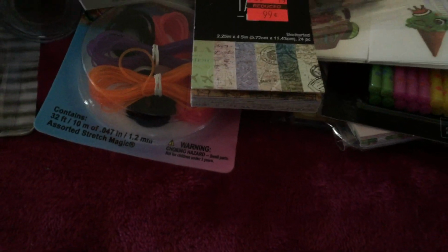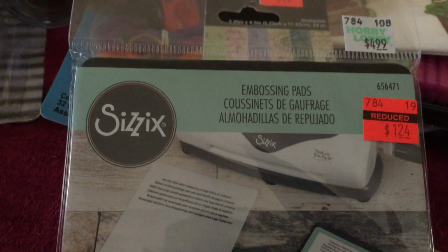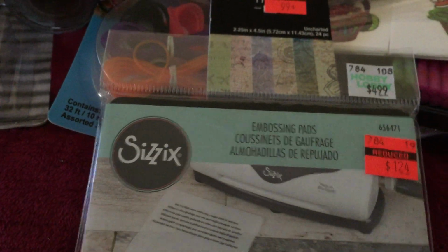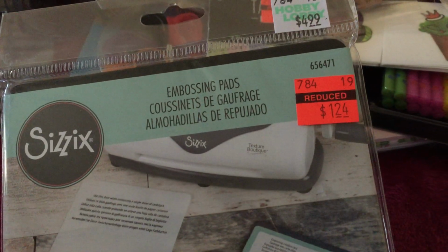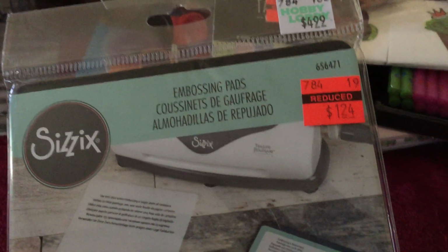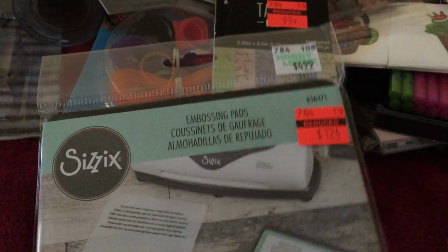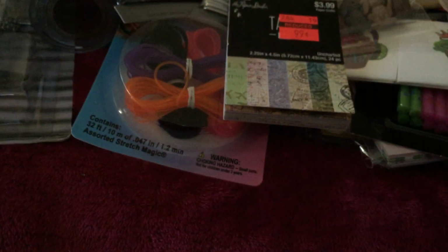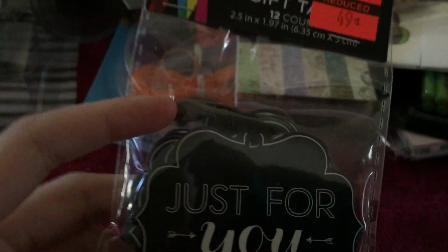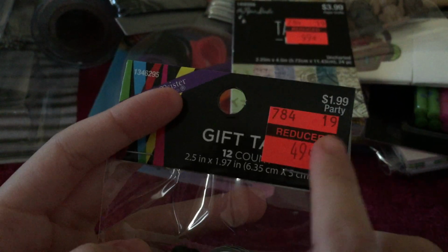Another thing is, I got these embossing pads, because at least you have a reserve in case your embossing pad will be broken or whatever. So that's why I got it, because it only becomes $1.24, so not bad to just keep it for future usage. So from $4.99, at least I have a reserve now for my embossing machine or folder.